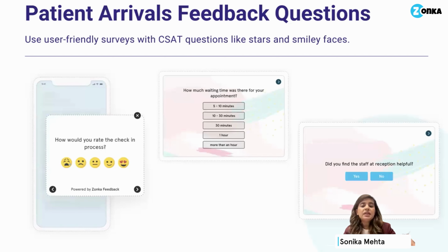more than 30 minutes, an hour, or more than an hour. So you actually hear from the patient about how much time they had to wait after they walked into the facility. And you can also investigate further about how helpful the staff was at the reception. There are a lot of times patients have a lot of questions, and you want your staff members to be helpful, especially because this is a time when a lot of patients are stressed, they're not sure. So these are questions that you can have in the arrival stage.